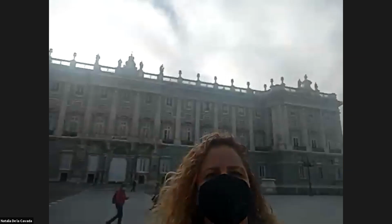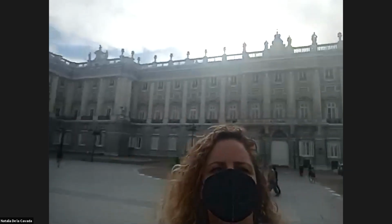So yeah, I'm very excited to be here, to be doing this tour for you today. Madrid is actually such a beautiful city. It has a lot of beautiful corners, beautiful squares, and it's very lively. Even now with the pandemic, it's quite lively. So I decided to start the tour here in this beautiful area. This is the Royal Palace of Madrid. This is the area where Madrid was founded, okay?